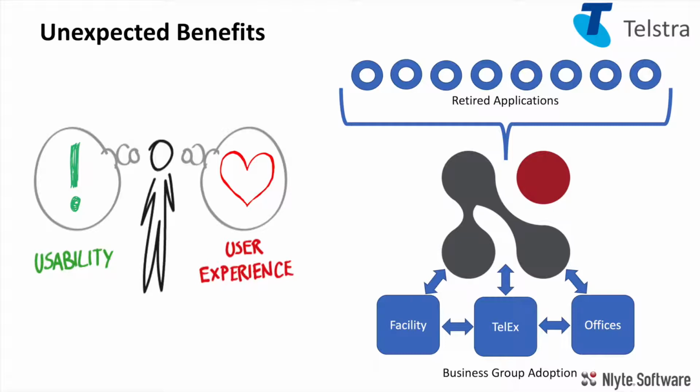Yeah, I think from memory, there were 8 legacy applications that we were able to decommission once Nlight was deployed. So that's 8 applications within Telstra that performed various functions that we didn't need anymore, and we didn't need to pay support on. We didn't need to have employees running them. Which is a cost saving, and it simplifies what we're trying to do as well.